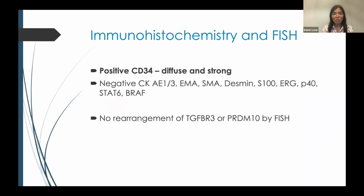By immunohistochemistry, the tumor is diffusely positive for CD34 and negative for various other markers that we've examined. We also arranged for FISH studies, and it did not have a TGFBR3 gene rearrangement, much to our disappointment. It also did not have a PRDM10 rearrangement.